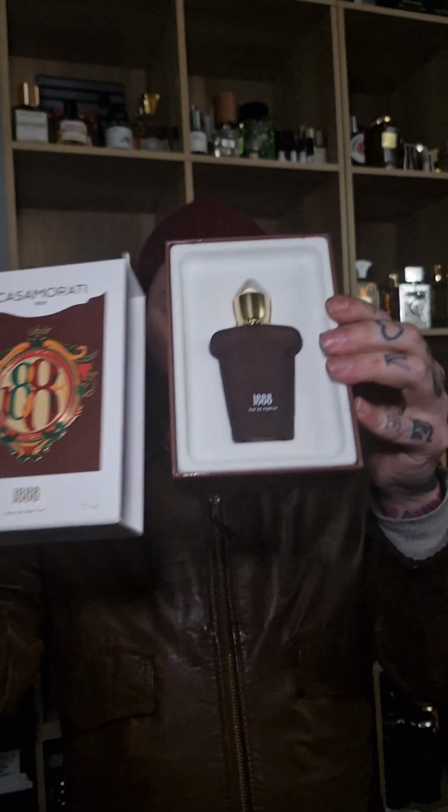So we got full presentation here. The plastic comes off easy. Let's see how it opens. Oh, got it stuck in there. It's really stuck in there. Jesus. You know they make little sleeves that go over boxes a little bit tight to add to the whole opening experience. But this is a very cute little bottle.